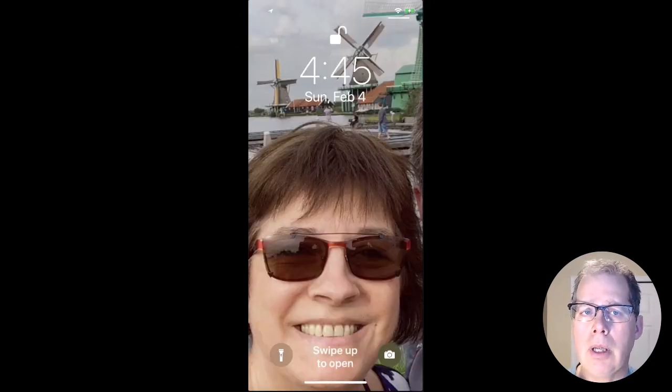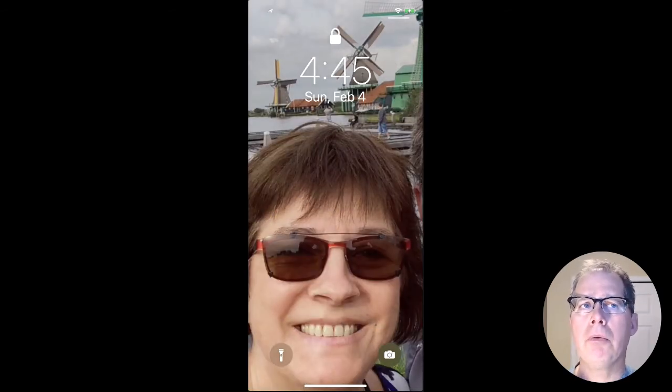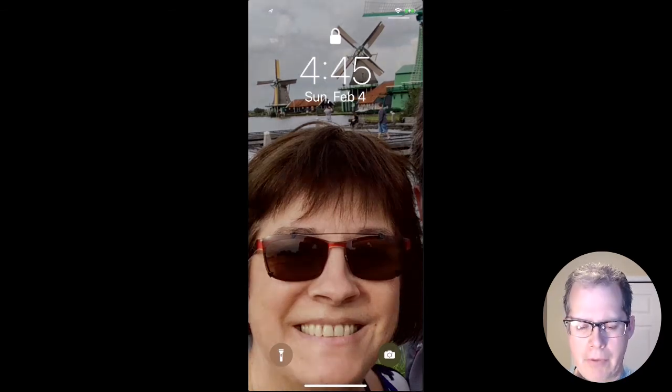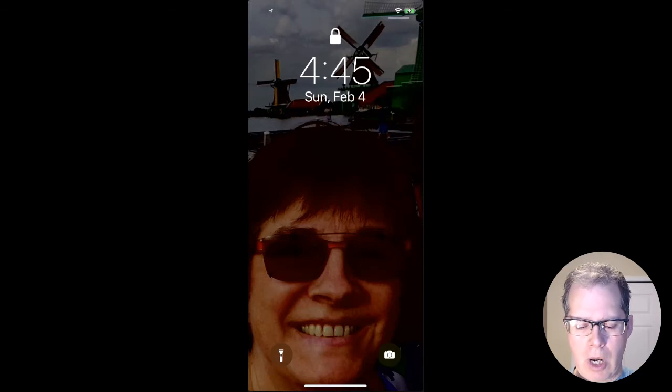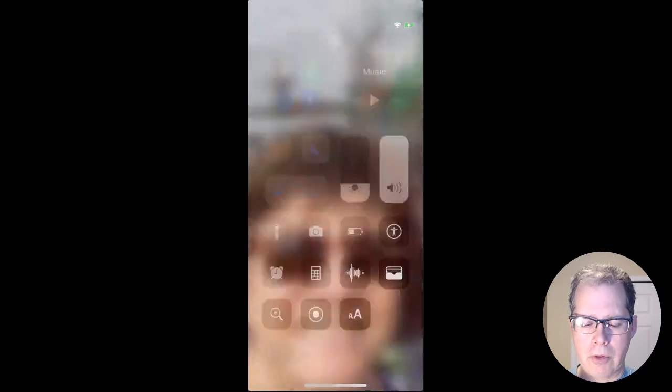Control Center allows us to basically take control of different little apps that we have available. Now, for most people, if you don't have an iPhone 10, you just swipe up. For those of us that have iPhone 10s, you swipe from the top right corner. These are the different controls in Control Center. Now, you may not have everything in here that I have because you can add different items to it. So we'll take a look at that first real quickly.